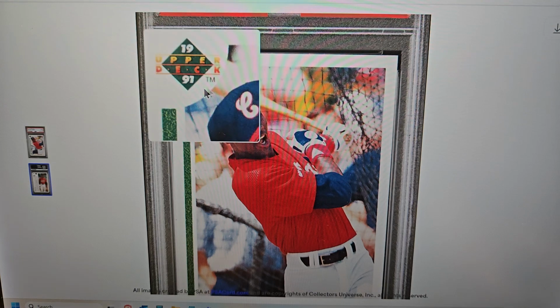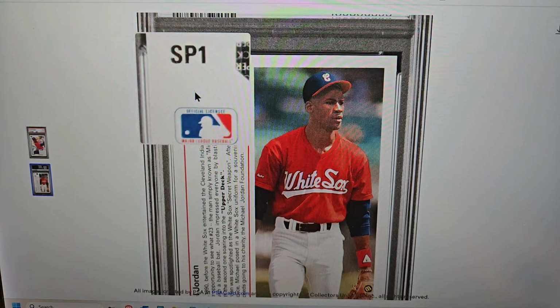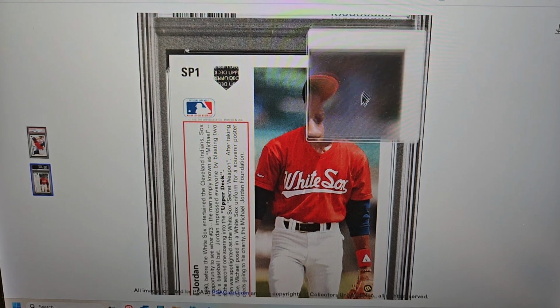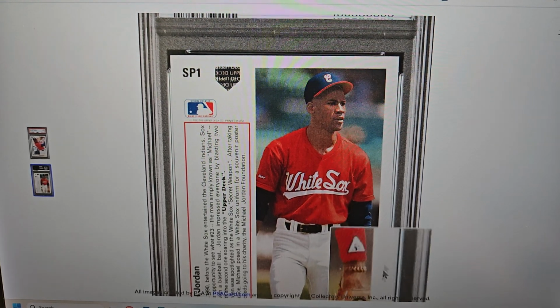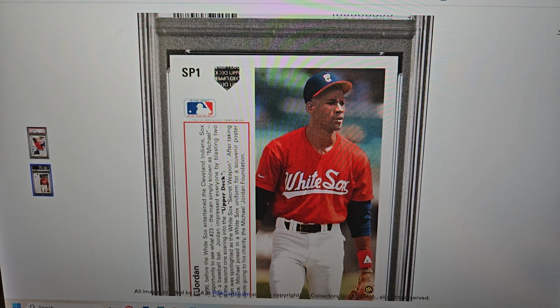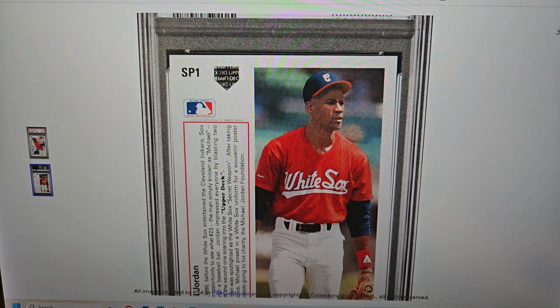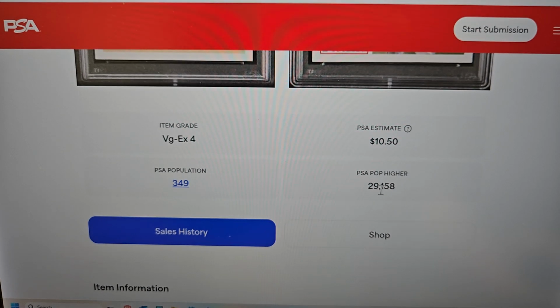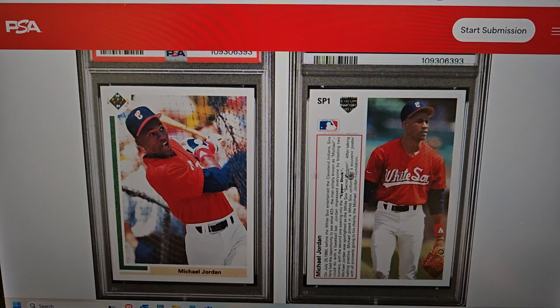So, in the back of the card, let's take a look at the back of the card real quick. Maybe there's something in the back I missed. Holograms there. Obviously doing this quick, but I lost it. 29,000 population, higher than a 4, obviously most of them are. Is it population control?